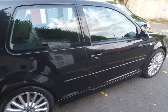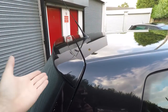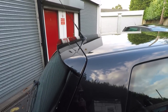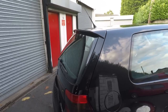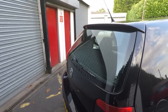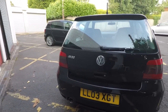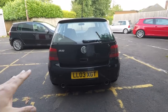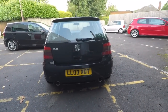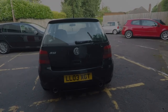There's no wide arches on these cars. You do get a little tailgate spoiler that's a bit apologetic considering what's under the bonnet, but it does the job. You get the black and red rear lights that are just standard GTI fare. There's nothing too special about those, but they look good. What is special, again, like the front, you've got a really shapely rear bumper and obviously those 2 exhaust tailpipes that have become a bit of an R trademark.